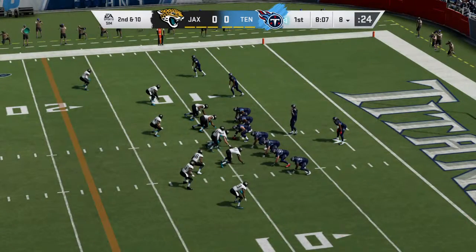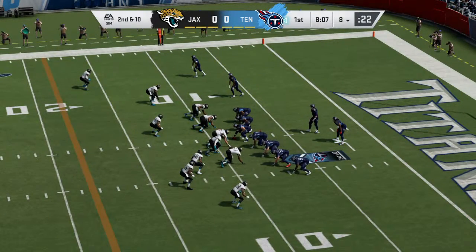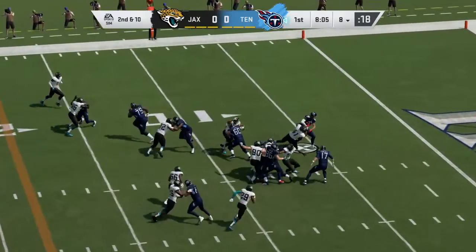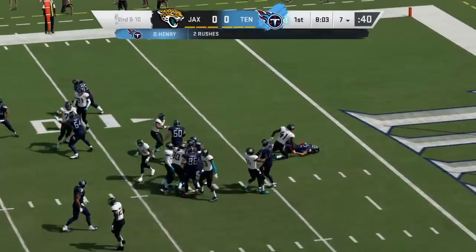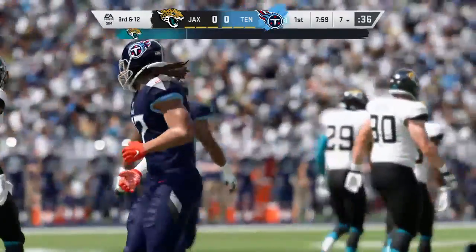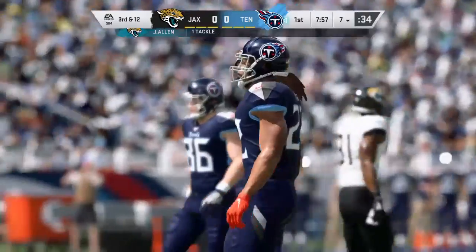So after the incompletion on first, now 2nd and 10. Watch QB drop. Now a shotgun handoff to Henry. And he is met in his tracks behind the line of scrimmage. It's a loss of 2, now 3rd down.